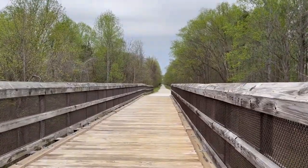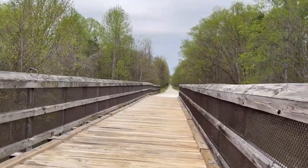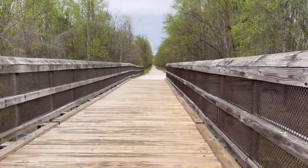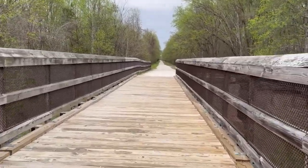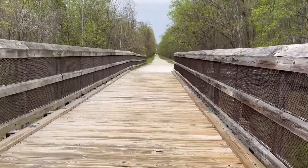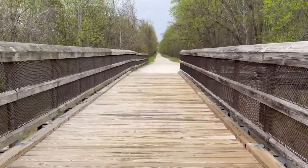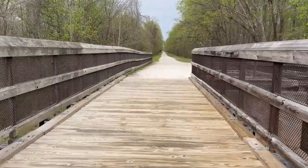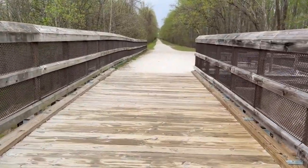Alright, so we have walked almost the length of the bridge. Just want to show you the difference between the walking path on the bridge, which is all wooden. A lot of the boards have been replaced. So I haven't seen any areas that I think, oh, that looks a little sketchy. So everything is nice and has been refreshed or taken care of.